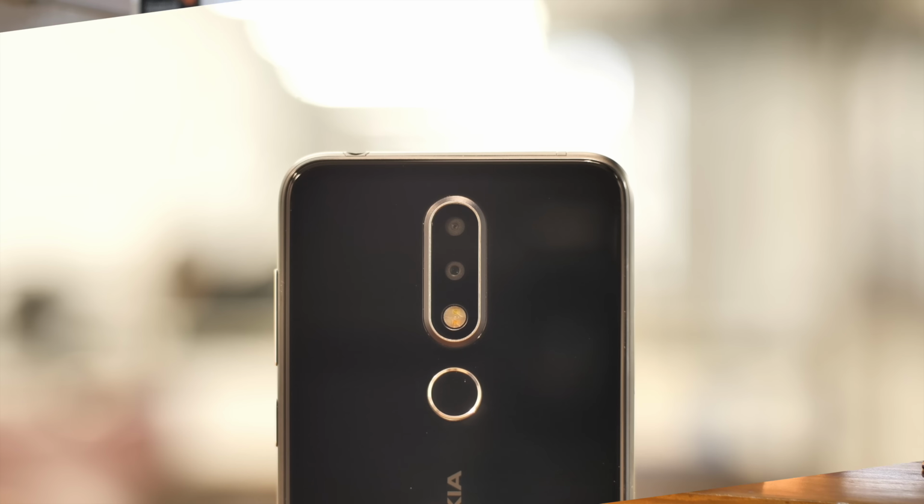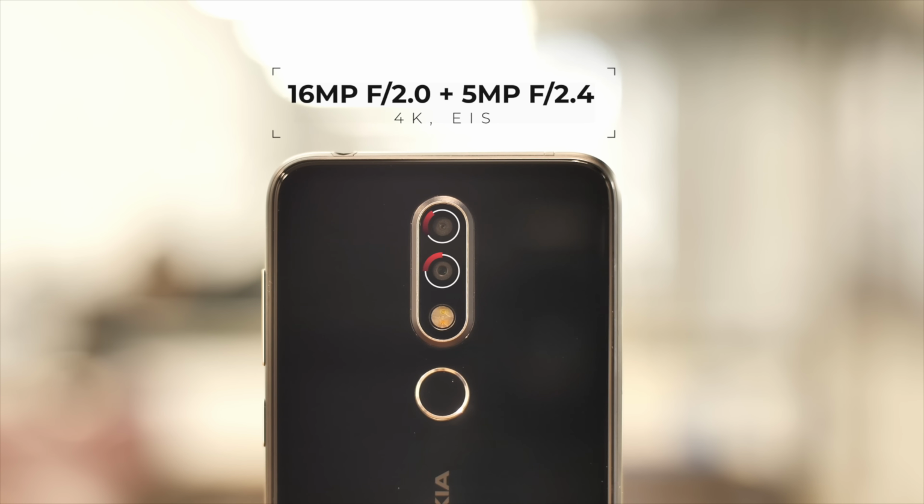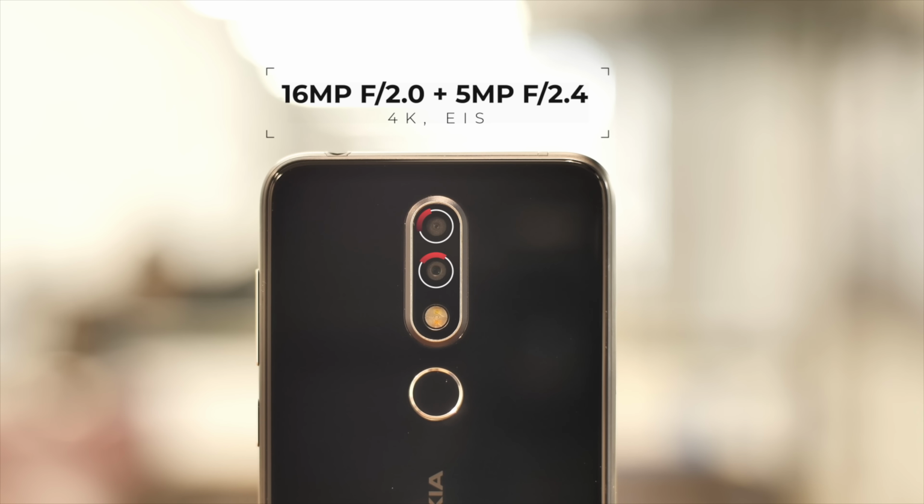Oh, the cameras. In our first impressions of the Nokia X6, Rupesh mentioned how the cameras just look decent. And while I think that the Nokia 6.1 Plus has improved upon the cameras a bit, it definitely does not defeat the competition. The Nokia 6.1 Plus comes with a dual 16 megapixel plus 5 megapixel rear camera with support for portrait mode.